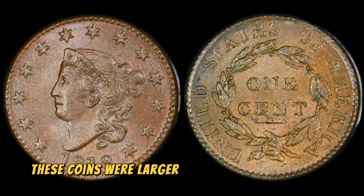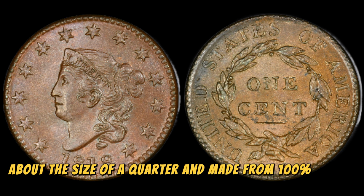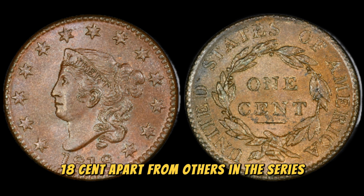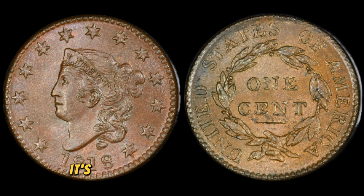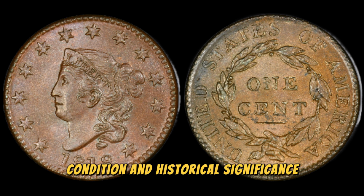These coins were larger than modern-day pennies, about the size of a quarter, and made from 100% copper. But what truly sets the 1818 cent apart from others in the series is its rarity and condition. So, what makes this coin worth up to $2 million? It's a combination of factors: rarity, condition, and historical significance.